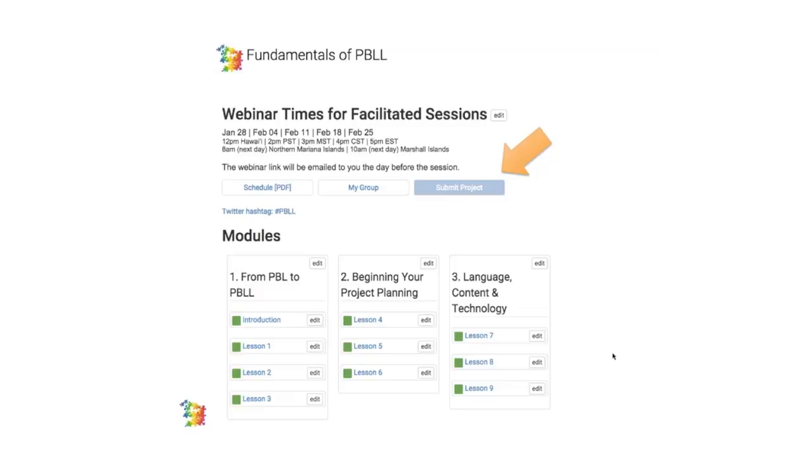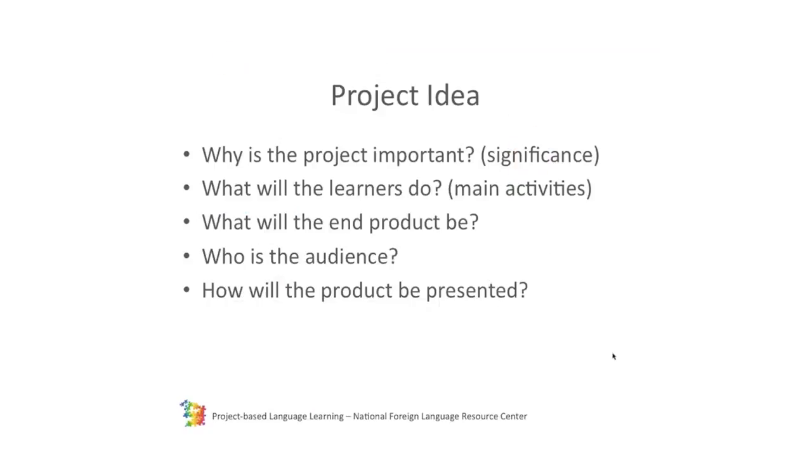In terms of the feedback we got, one of the things I wanted to clarify was that somebody asked about the project idea and what we expect in that section. We would like you to address these five questions: why the project is important, what the learners will be doing. The last three questions are going to be a little bit harder, because ideally you would like to have student input in this, and we know that you're not implementing the project.